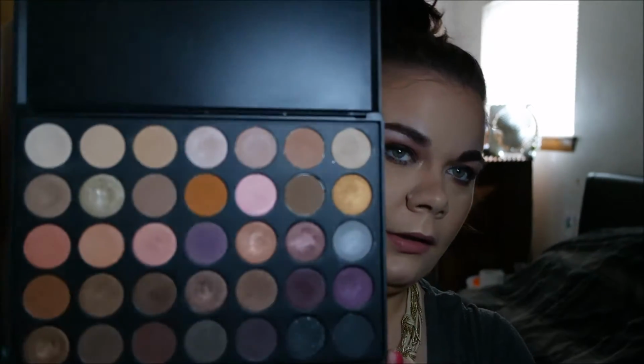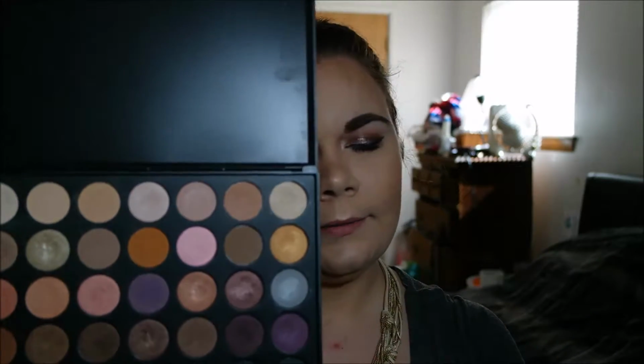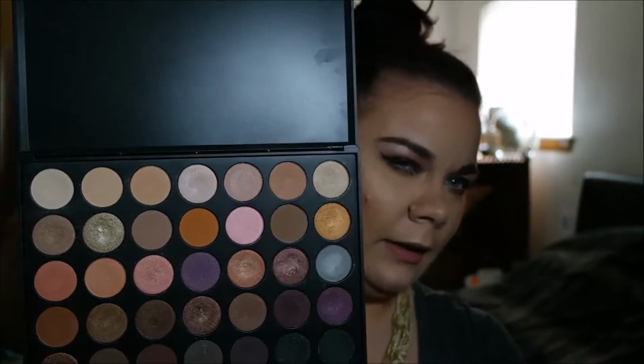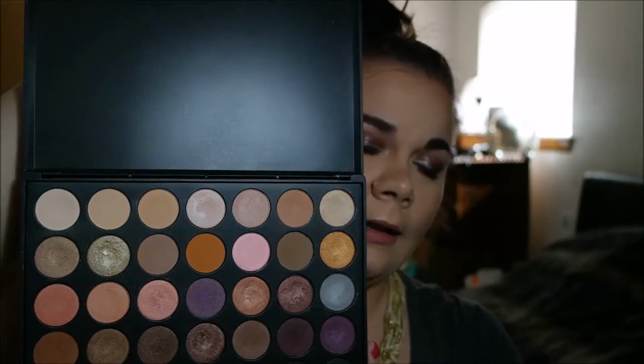The other one I have is the 35W palette. And this has more cool tones and purples, and there's this pink here and some oranges. This is a little more like out there palette. I'm not sure what they were thinking when they put some of the tones in here, but I do also use this one a lot as well.